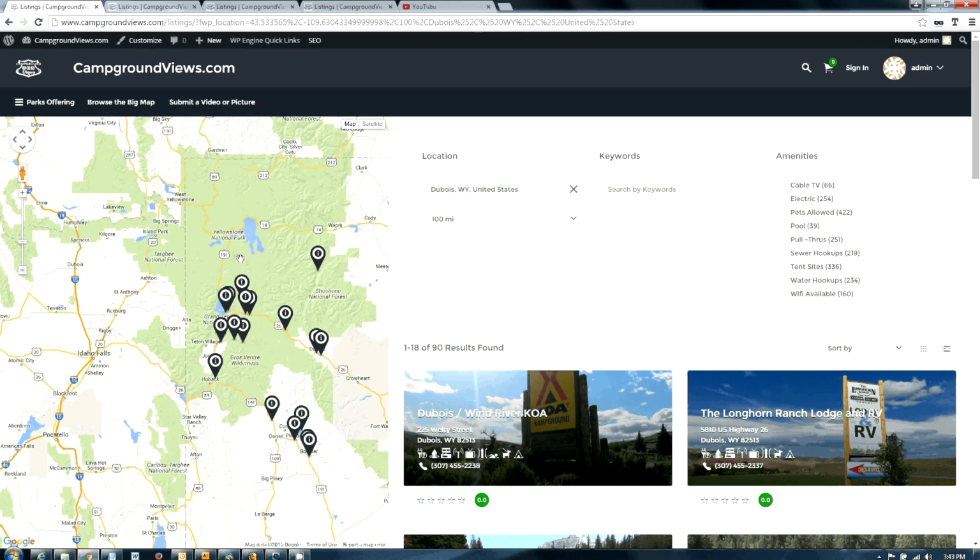Obviously, if you can, stay at some of the campgrounds, both in the national park and in the Forest Service, but also there's some great RV parks around. Enjoy your trip to Yellowstone National Park.